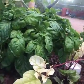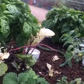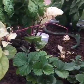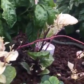So we had some lettuce in here, but it's so hot in Arizona that we had a really hard time keeping them alive because they just burnt up in the sun. So we went to the aquaponic place and asked them about it.